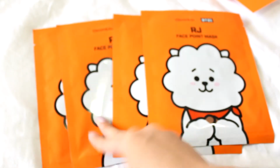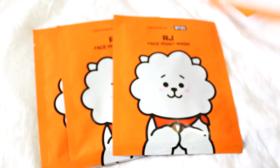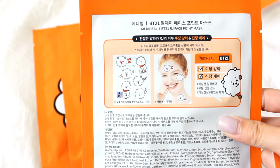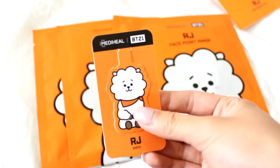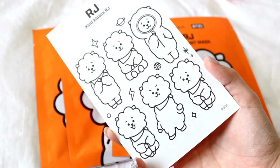So it comes with 4 masks. These are actually really thick and high quality based on the packaging alone. They have these really cute little RJ emoticons that they show in there, and I don't really know what that means, but it did come with a RJ bookmark and a little card with little illustrations at the back as well, which is again super cute. That was 10,800 won, so it was kind of more pricey, but I did get it on sale for 500 won less, so 50 cents less.